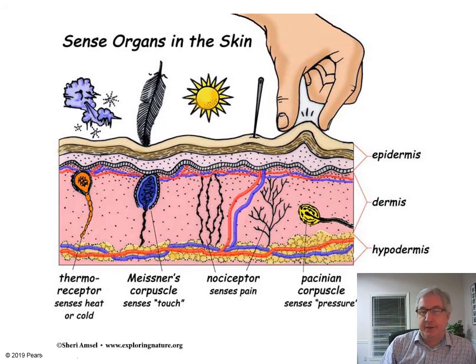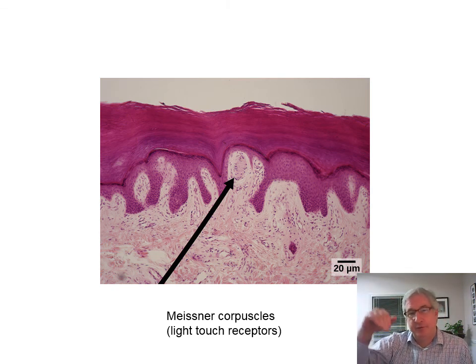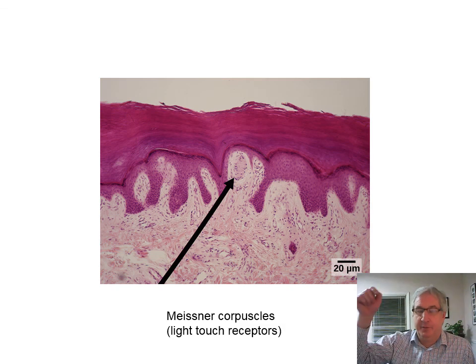So here's just a cartoon of the whole thing. Here's your epidermis, dermis, and hypodermis, showing the cold and heat sensory receptor, Meissner corpuscle, nociceptor sensing pain, and Pacinian corpuscle, which sense pressure or vibration. Next slide. Here's actually a Meissner corpuscle right here, sticking up in that dermal papilla. And then there'll be a nerve fiber coming out of it, going back up to the central nervous system.